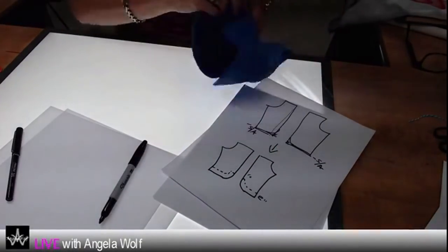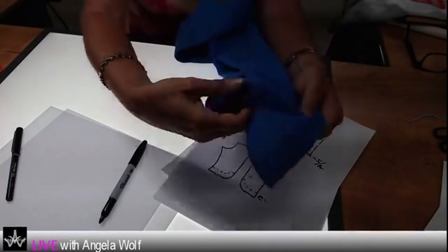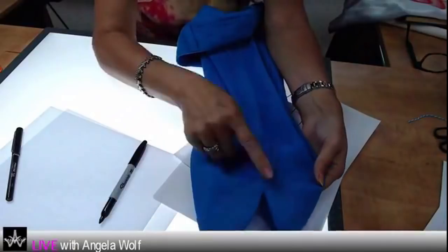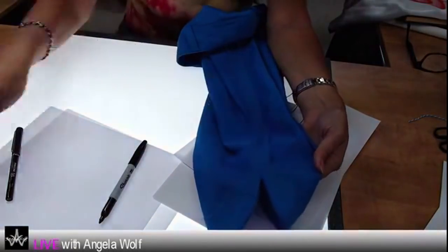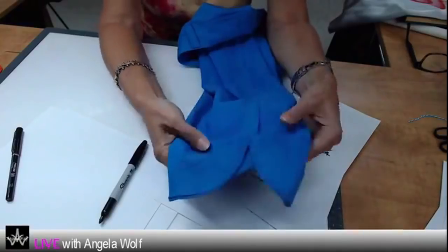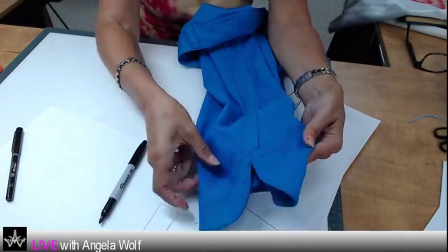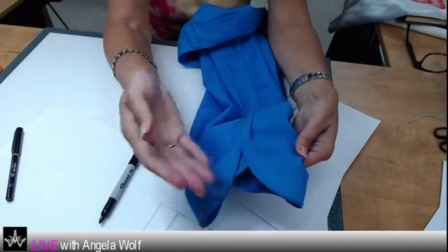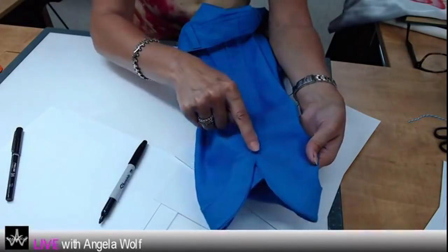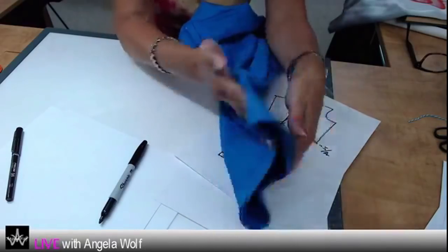If you look inside of these pants, see how the facing goes across? Let me turn this off and see if that helps. Okay. So I stitched this all on with the right sides together, and then flipped it over and came this way. So you can see how the facing looks all the way on the inside.